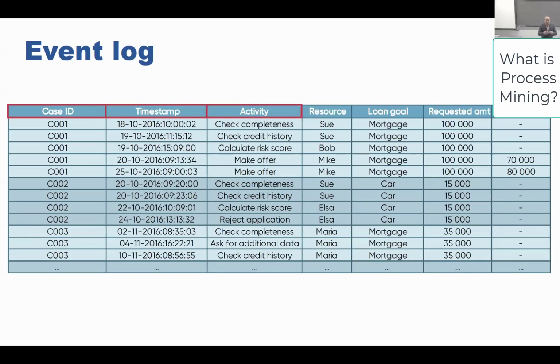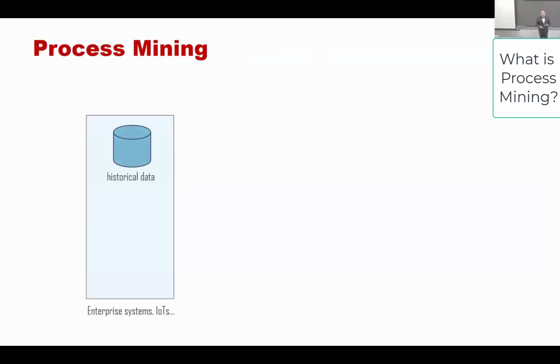An execution of a process, like when you have an order to cash process and you receive one order and you handle that one order, that execution is called a case. So every event log will have at least one case. Sometimes, as we will see, several ones. If you have those three things, then you can use that event log for different purposes.